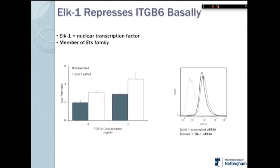So ELK1 is a nuclear transcription factor that's capable of both activating and repressing gene transcription. And because it's a nuclear transcription factor, we've had to use an siRNA approach. So I used siRNA directed towards ELK1 to knock down expression of ELK1 and then transfected the cells with the beta-6 promoter.